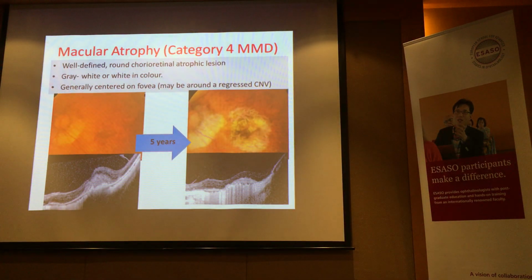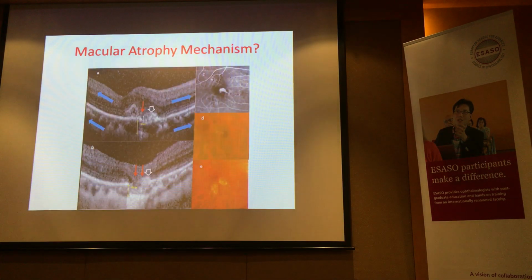But what we really cannot prevent is the macular atrophy, or the stage 4, the end-stage myopic macular degeneration. It's a well-defined round chorioretinal atrophic lesion, usually grayish or white because it's just a bare sclera showing through, generally focused centrally on the fovea and often around a regressed CNV. And we're still not sure what the mechanisms are.